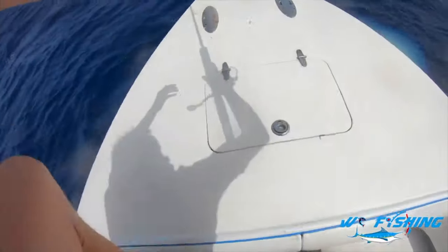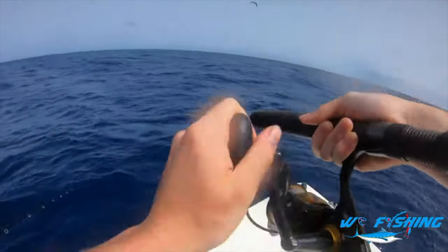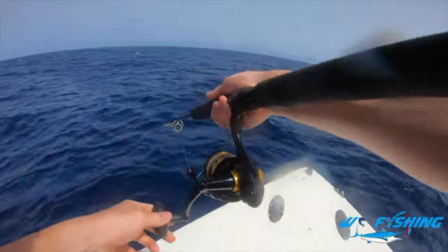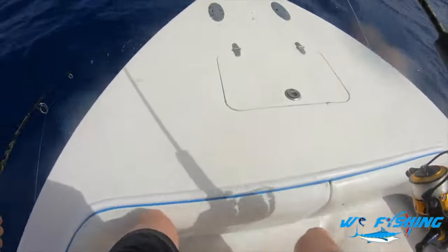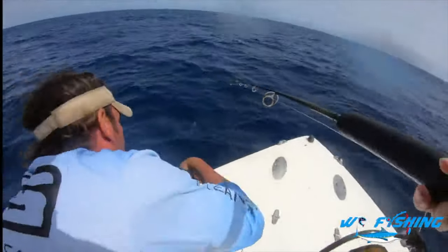We got some yellowfin jumping out here. The yellowfin tuna. Here we go. Oh, we got one? Yeah, hold on. All right, hey. All right, Rob, just got it. Okay, that's a tuna. Good job, Chris.